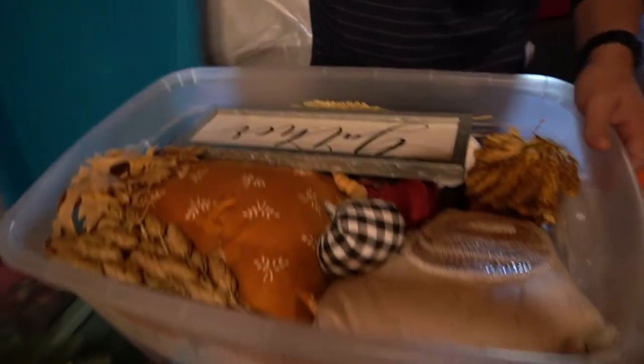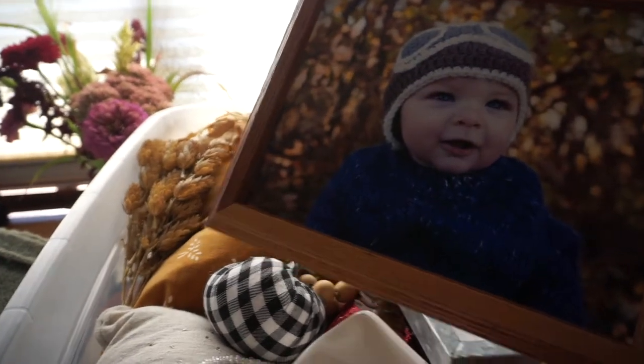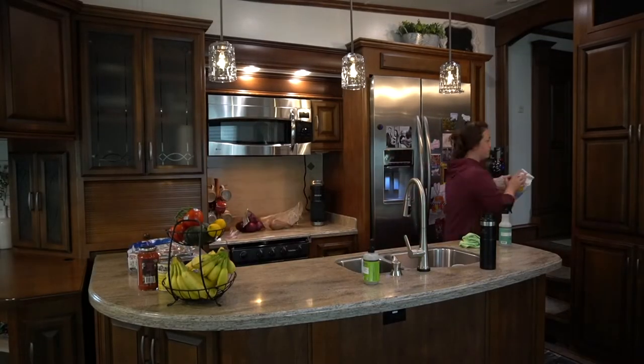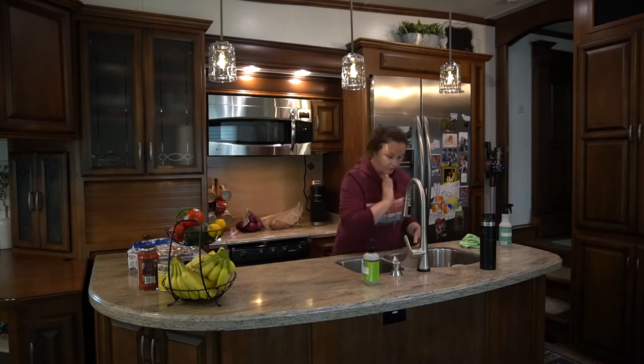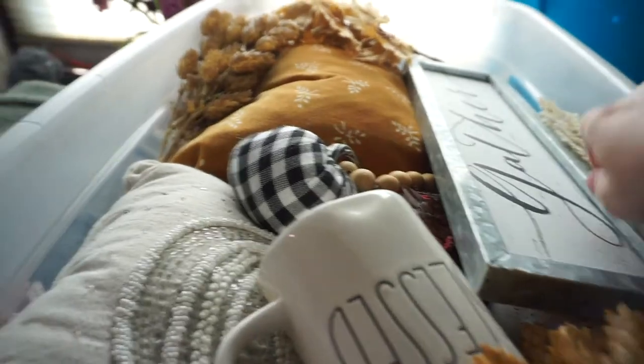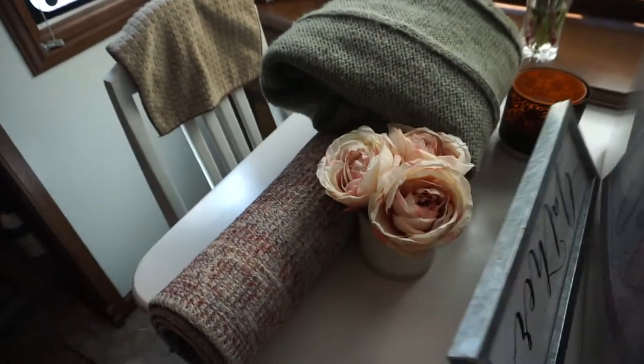Alright, so I have the tote inside. I'm gonna start decorating soon. I just wanna pick up the house a little bit. Here are some decorations that I've collected over the years. There's some really cute pieces I'm really excited to put up in my new fifth wheel here. So let's get started.